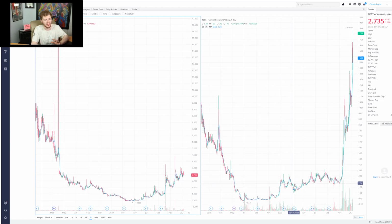So maybe we see a little bit more consolidation first here, but it's also interesting to note how similar these two patterns right here and right here are. So it wouldn't even surprise me if soon we just see the same thing we saw in FCEL here, where we just see a huge run up in this stock, right? So, how similar, we came down and then we come back up, we came down and we had consolidation, we came back up. And I think we're going to see that exact same thing in Ocean Power Technologies here.